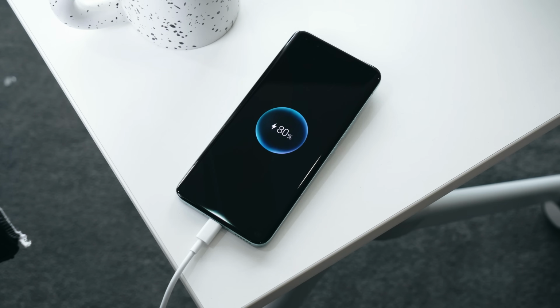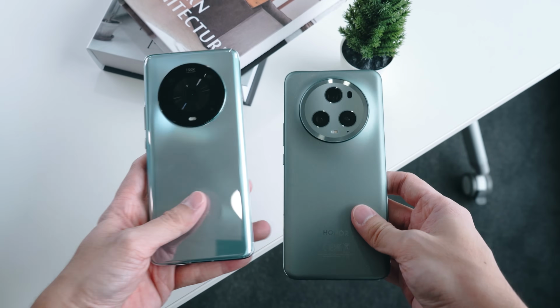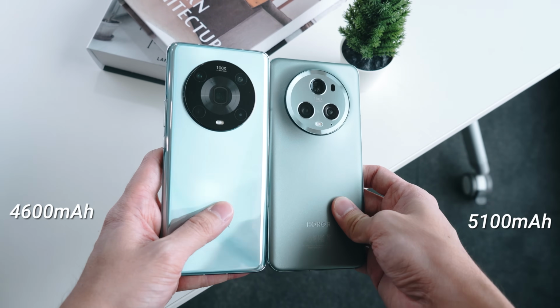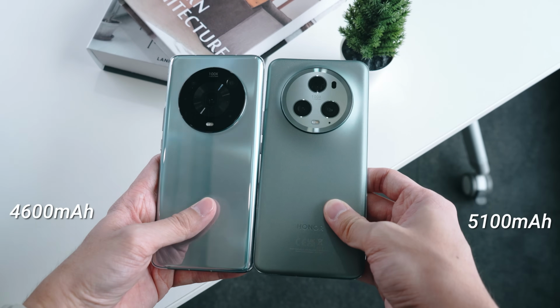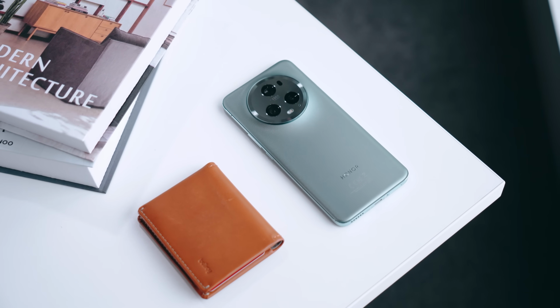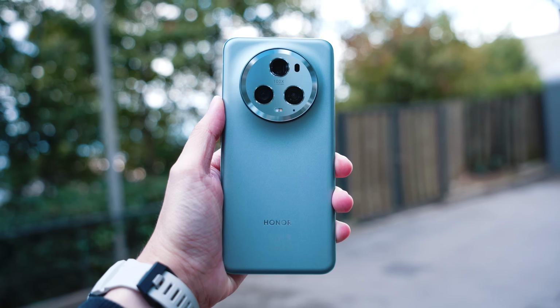Right, now the third thing that HONOR is trying to solve here with the Magic 5 Pro, or should I say optimize, is battery life. These days we see fast charging everywhere. It's pretty common and we expect it from any flagship. But what HONOR is doing here is increasing the battery capacity from 4.6k mAh on the Magic 4 Pro to 5.1k mAh on the Magic 5 Pro. So essentially you will be able to get a longer battery life. It's not just about charging fast, but about ensuring that you have enough battery to last the entire day, sometimes even more than a day.